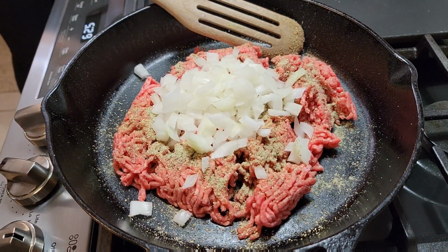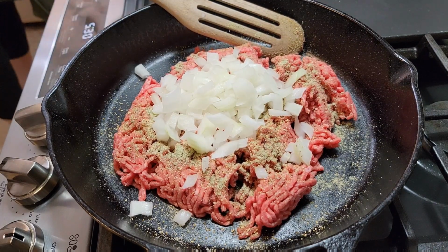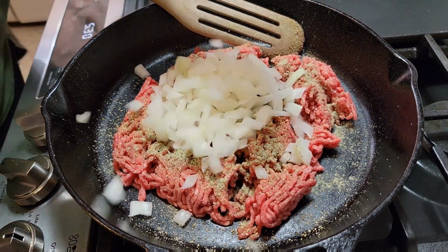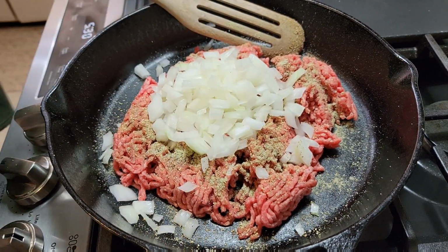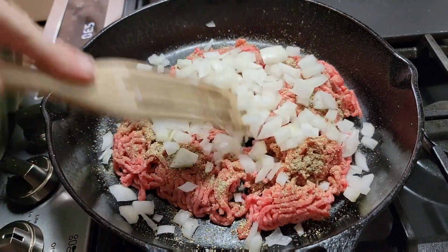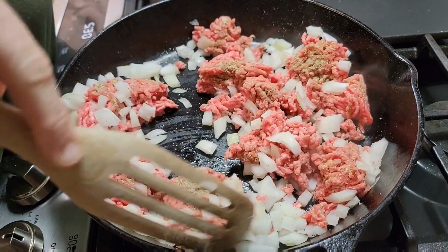And then here I'm just going to go and add in that chopped onion. I just did a regular dice on that one, just enough to where you get that good flavor, and you'll just want to go ahead and mix all of that into the ground beef and get that cooking. And as soon as this is browned up, I will bring you back and show you the next step.